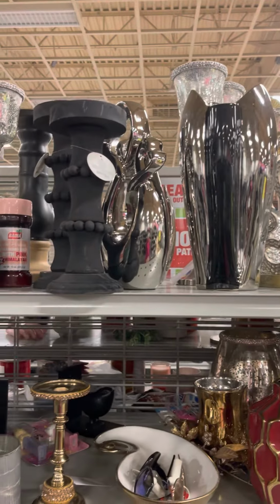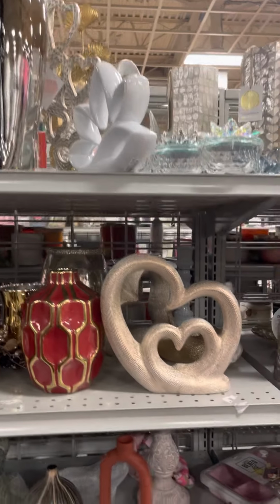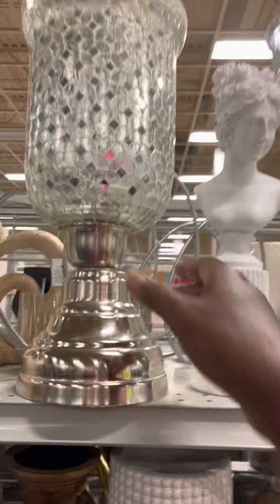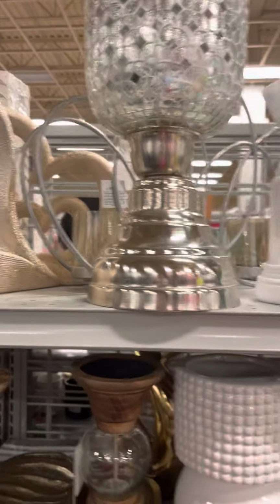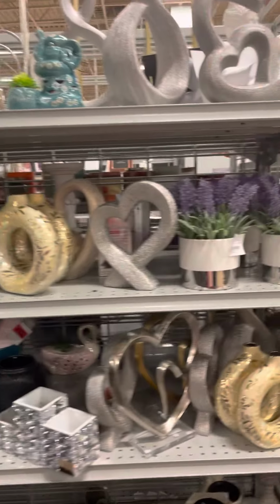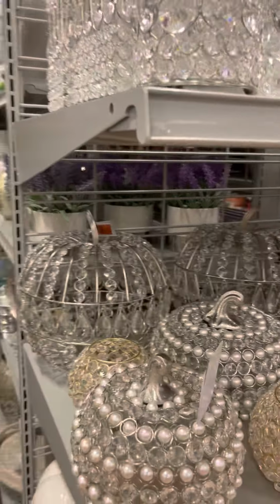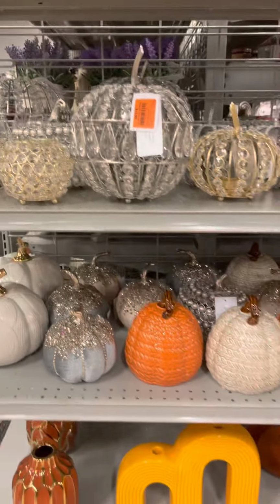Again, a lot of that is black, that's what's in. But this is the only aisle that they have stuff on. I was looking at this, y'all, because I actually have two vases, but I'll think about it. I have so many other things that I can add to it. Now these are gorgeous. Okay, y'all, they're showing out, aren't they?